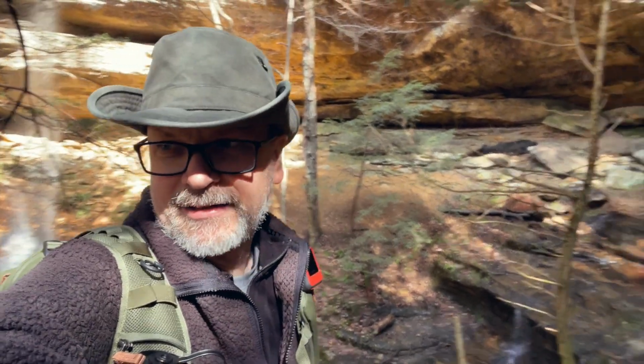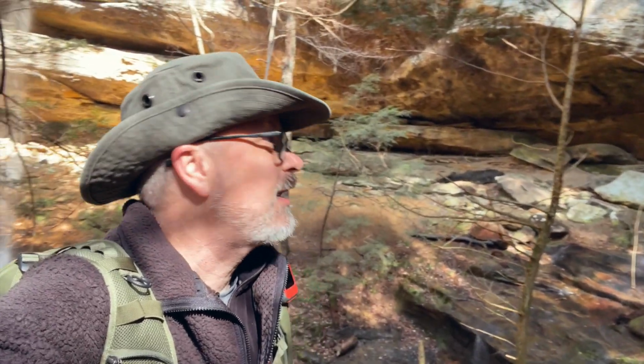So I made it up to Twin Falls. Last time I was trying to scout out the composition, I thought it was going to be up here on this ridge, and I'm not so sure. Still got some stuff blocking it.